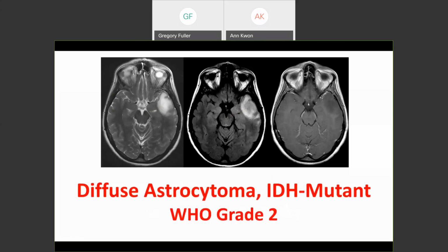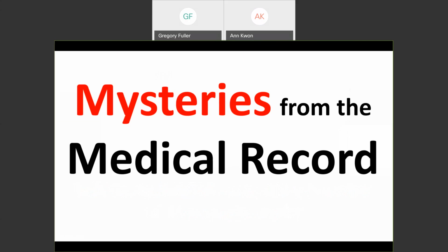And this is, of course, tissue-proven diffuse astro IDH mutant, grade 2. The point is spectrum of morphology. Diagnostic neuroradiologists are intimately familiar with the spectrum of morphology of all these lesions. It is us, the surgical pathologists, who have to work at it, but we should work at it. It's one specialty. Okay, that was fun.